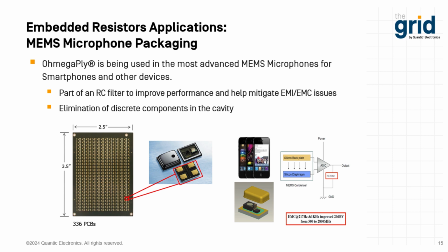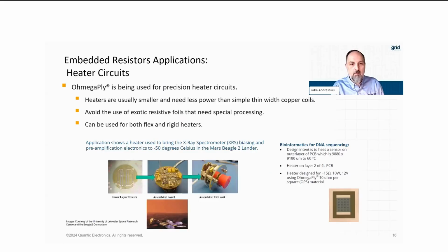And the RC filter is accomplished by using our material, the resistor material, and also using an embedded capacitor material from my old company, FaradFlex. So the combination of the two makes for a really excellent RC filter that sits right in the package underneath the MEMS and the ASIC. And so the only thing in that cavity now is just those two devices, and no passives are required. And we see that this should be a technology that grows in other types of MEMS devices for the same type of reason of miniaturization, electrical performance.